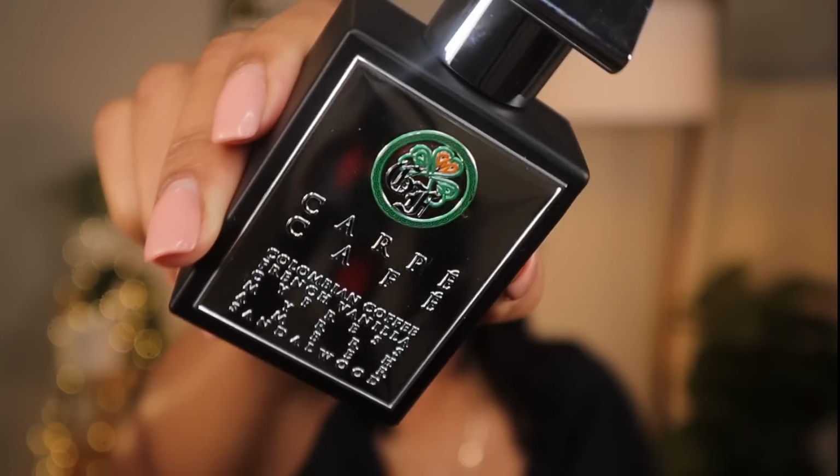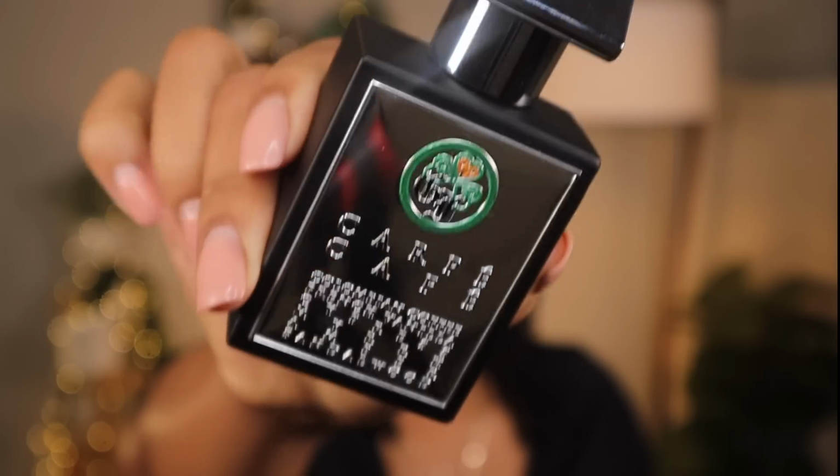Now this next fragrance I wanted to love so badly. Like I wanted to love this fragrance, but it just did not work out for me. And this is Carpe Cafe from Gallagher Fragrances. I love Gallagher Fragrances. I love Rosé All Day. They have like a chocolate fragrance. Oh, Wicked Good. Love Wicked Good. But this fragrance, for some reason, it just did not work for me.